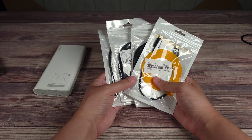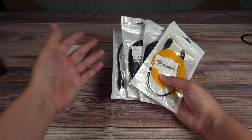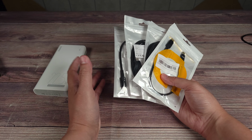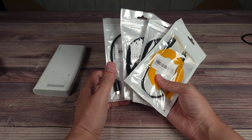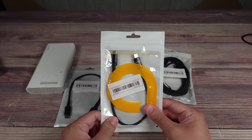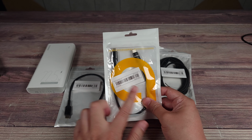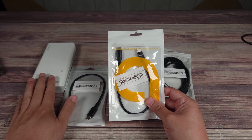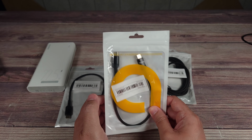Typically, if you buy USB-C cables on Amazon, they go anywhere from like 8 to 20 bucks each, and that's just for the basic, slow, regular charging USB-C cables. But these are all 100 watt and 240 watt cables. So this one here is a 100 watt USB-C to USB-C cable. This is a 1-foot cable, which I love having to use with power banks like this. And this cable only cost me $2.49.